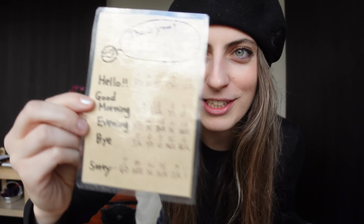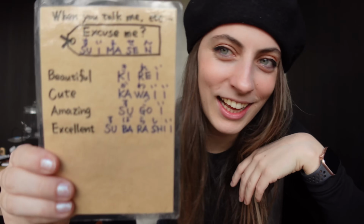Really cute sign here teaching people Japanese, like arigato, konnichiwa. This is really funny. It says, when you talk to me, please use these words like beautiful, cute, amazing, excellent. The owner has a really good sense of humor.